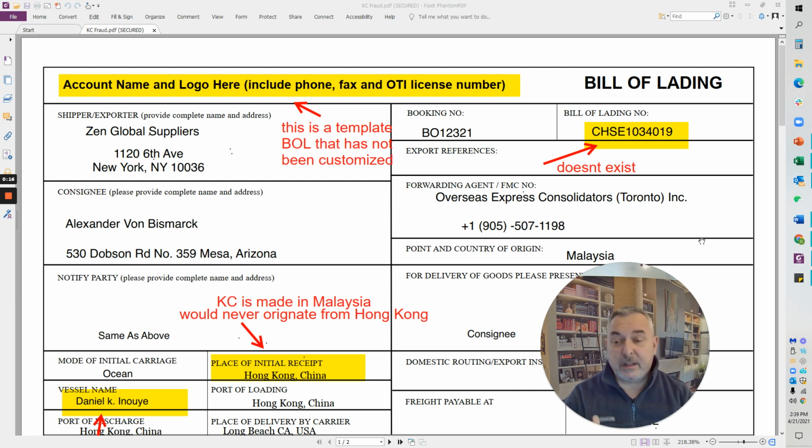Someone came to me this morning, said there was 1 million boxes of KC500s on their way. There was a BOL to prove it, and they wanted me to verify the BOL. So I opened this BOL, and within a microsecond I realized it was fake. So I sent them back the warning, and of course they came back and said, how can you prove it? That sent me down this rabbit hole where I had to explain it to them step by step. And so I figured I'd make some notes and come back and share this with you.